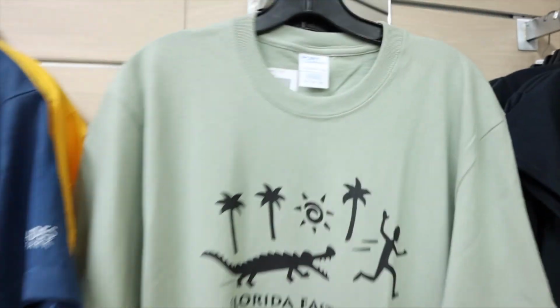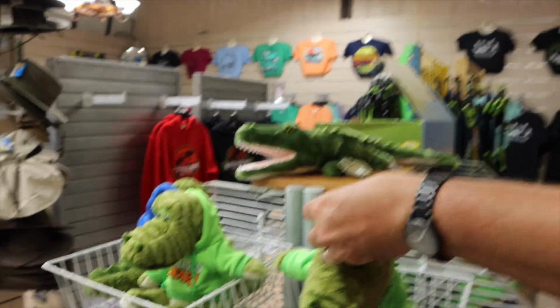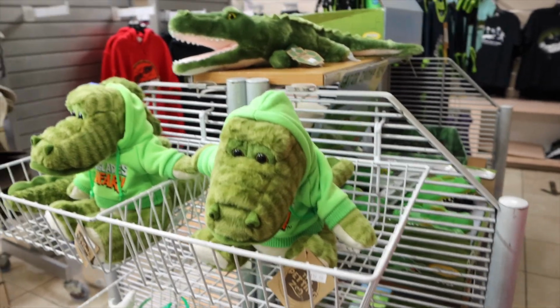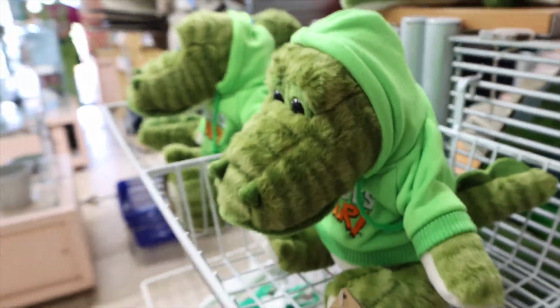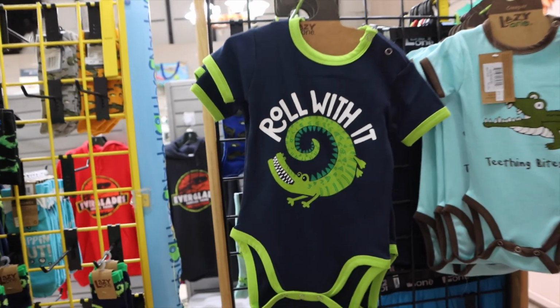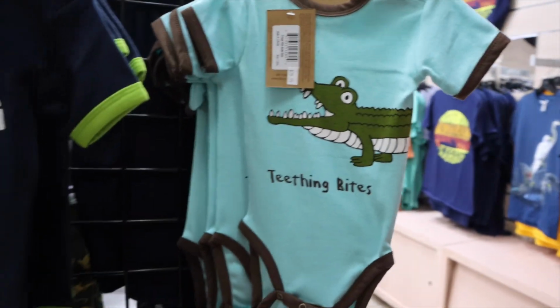Alright. This is also pretty funny. Florida fast food. That's funny. Oh, exactly what you need. There's an alligator wearing a hoodie. Okay. And the alligator in the hoodie is $19.99. They have some really cute onesies here for the kids. This one's $19.99. Teething bites is pretty cute.